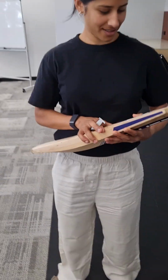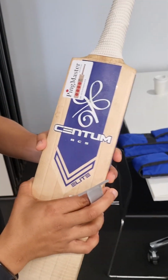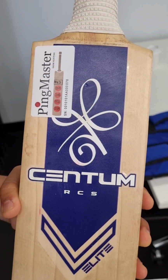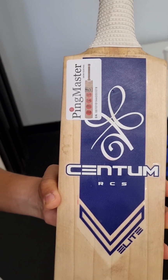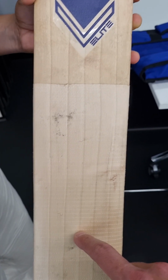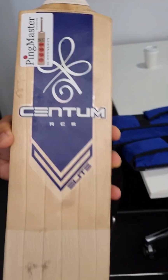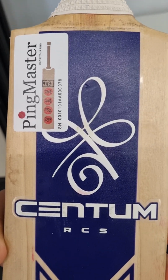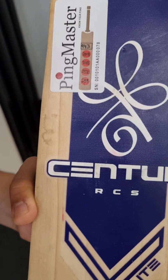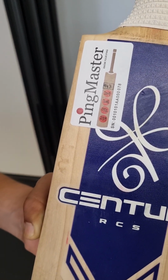Let me just... Cool. You're going to have to actually explain what they mean. Yeah, so this is my very first PingMaster label. I test the bat at 4 locations up the bat. The first one is at about 125 millimeters from the toe, and then 50 millimeters above there. You can see the ping number near the toe is 239. Then it goes up to 252, drops to 243, 209, and the total of those numbers is 943.